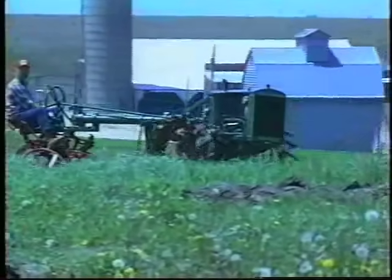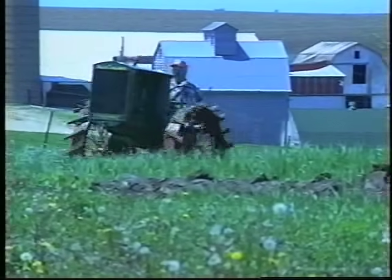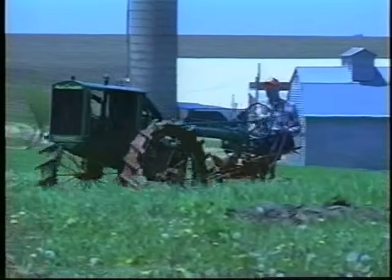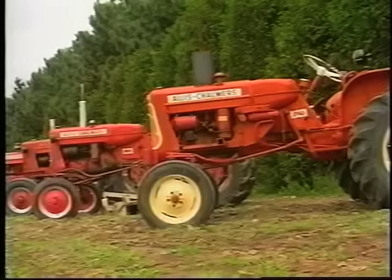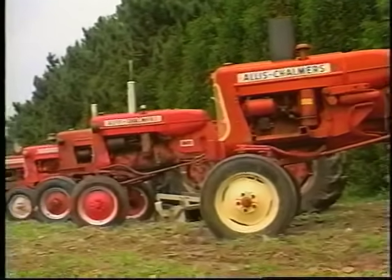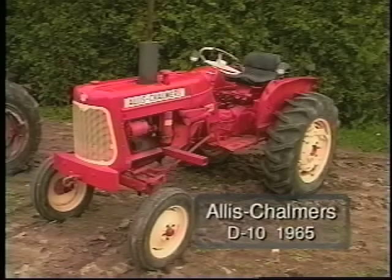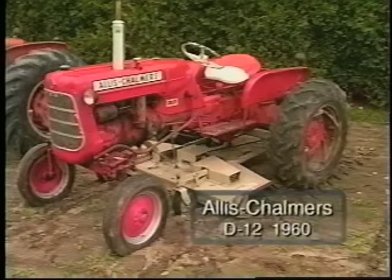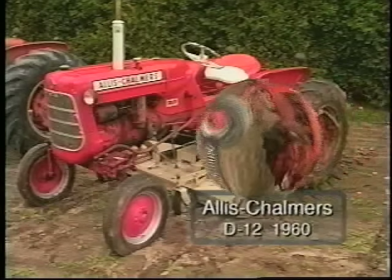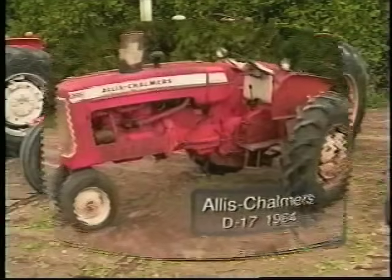The Allis-Chalmers bloodline dates back to the turn of the century and includes both our old friend, the horseless 6-12 motor cultivator of 1917, and also the heritage of the brawny Rumely 6 of 1930. Their evolution led to the famous D-Series that turned the soil during the late 1950s and through the 1960s. This collection of Ds has been preserved in original condition by Norman Steinman of Bourbon, Indiana. Some collectors prefer to maintain the original paint, tires, and engine parts like any fine old antique instead of repainting them.